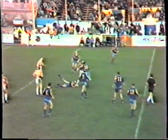And Phil Hook's trying to get through. And he almost makes it to the halfway line. He's 2 yards short of the halfway line then. Phil Hook. He's going to play the ball now to Shuttleworth.